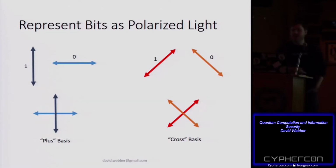Makes sense. But now let's also introduce a basis that's rotated by 45 degrees, where if it's polarized diagonally up and to the right, let's call that a 1. If it's polarized down and to the right, let's call that a 0. And so we'll call these two bases the plus basis and the cross basis.